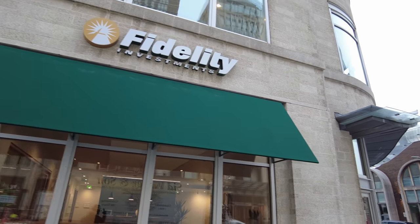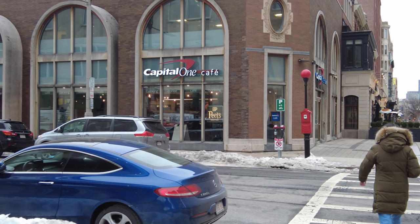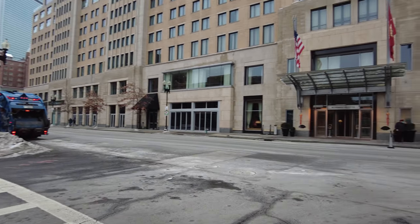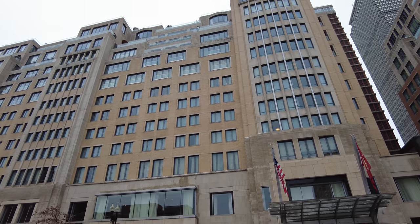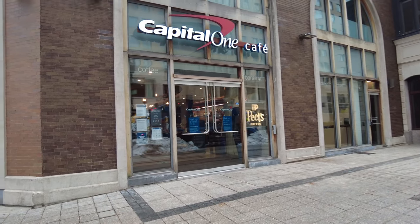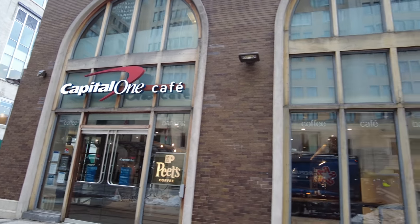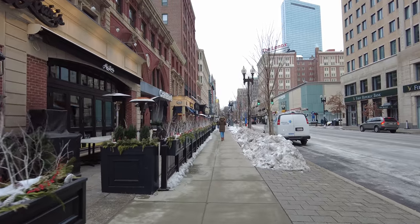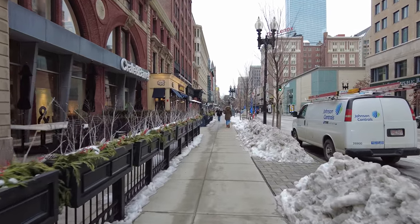Fidelity Investments. Capital One Cafe, what? Why would a bank have their own cafe? Banking, coffee, and cafe? Well, that's a strange concept. This is the Mandarin Oriental Hotel. Very luxury hotel. Yeah, weird. Weird as heck, a bank and have coffee and food at the same time. Seems like Boylston Street has more banks for sure than Newbury.